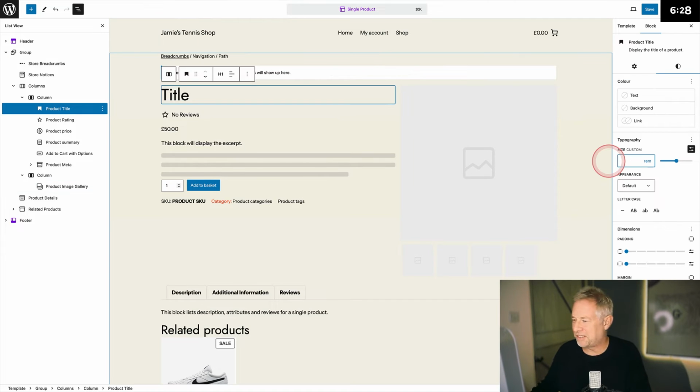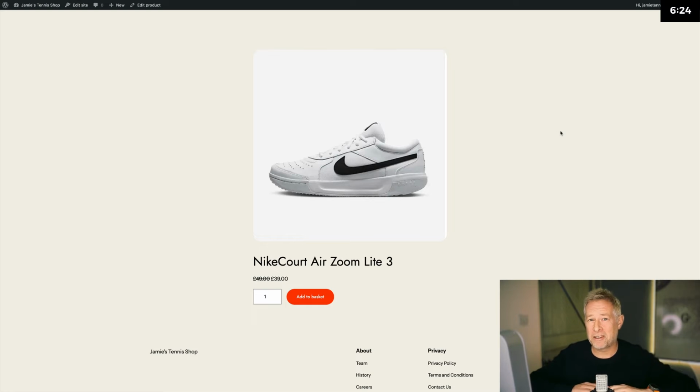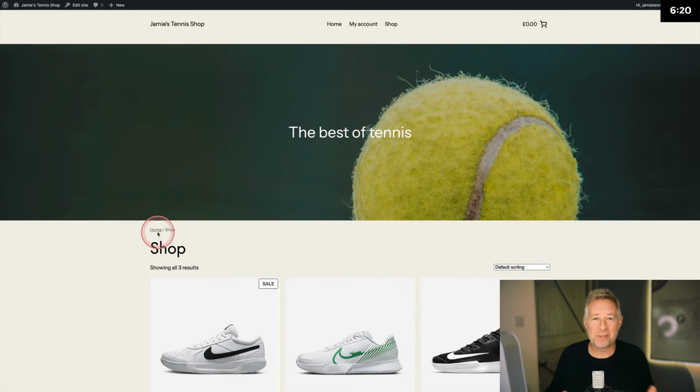I could increase the size of the product title. That's a bit big. Or I could get rid of the columns completely and create a beautifully simple product page. You can also edit the shop page if you're using a block theme. Just go to your shop page and click on Edit Site. That'll take you to the template for your shop page.